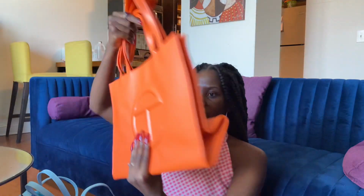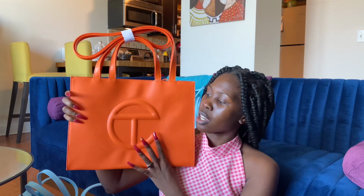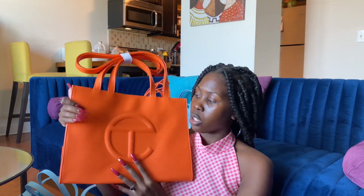Ooh, I gotta be delicate. This isn't mine. So this is the orange medium shopper. Once again, beautiful, vibrant color. The leather. I can't remember if this is real leather or faux leather, but I think it's vegan leather.